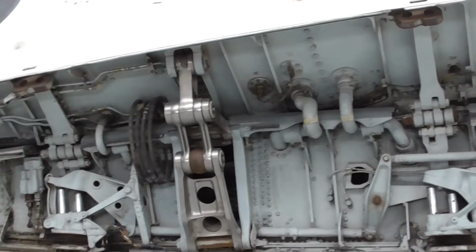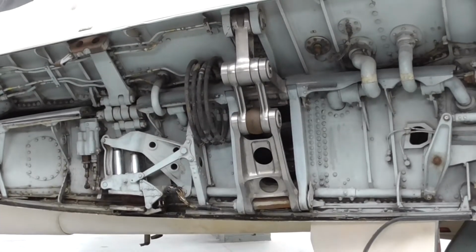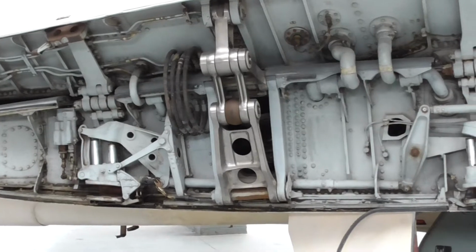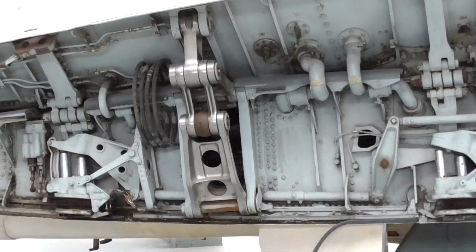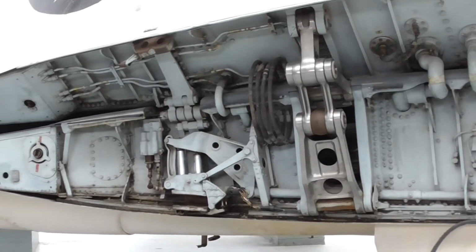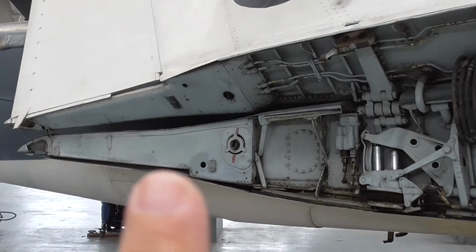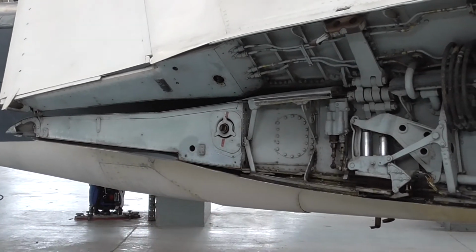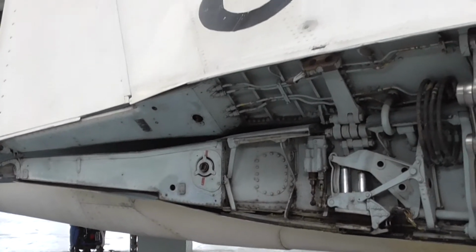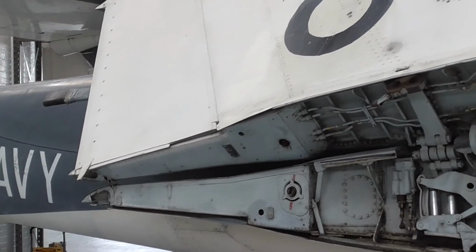Flex hoses in there for hydraulics. I don't know what that big crank mechanism does. Maybe that's what actually pulls it in. More locks. More stuff. Some kind of a drive down the back end here. Probably just operates elevators, ailerons. Maybe just flaps. Who knows?